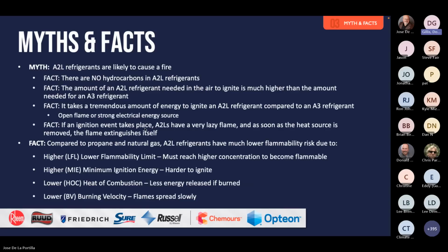And last but not least, if an ignition even takes place, A2Ls have a very lazy flame, and we'll talk more about that as we move along. And as soon as the heat source is removed, the flame extinguishes itself.